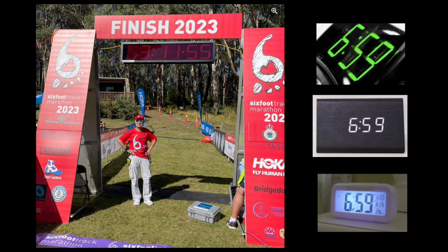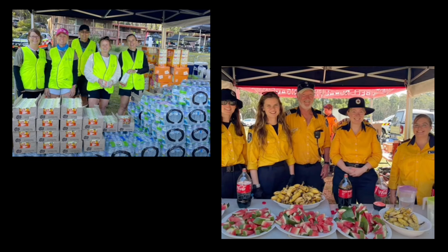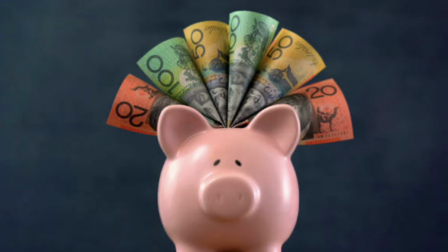Remember, to get an official time and to have it count towards your 6 Foot Track record, you must cross the finish line in under 7 hours. Fruit and water will also be available at the end of the finish chute, along with some food to purchase. Bring cash, just in case the phone networks are dodgy and the EFTPOS lines are down.